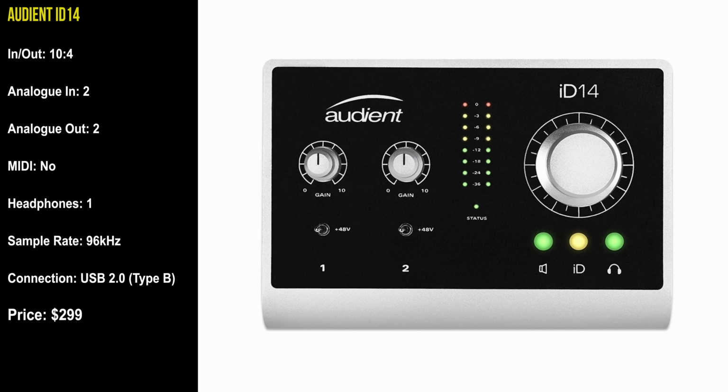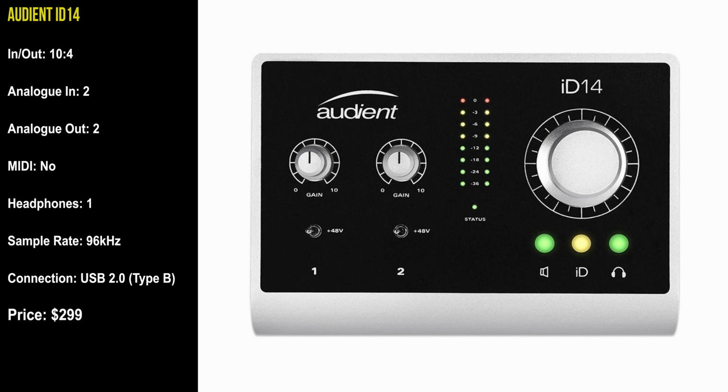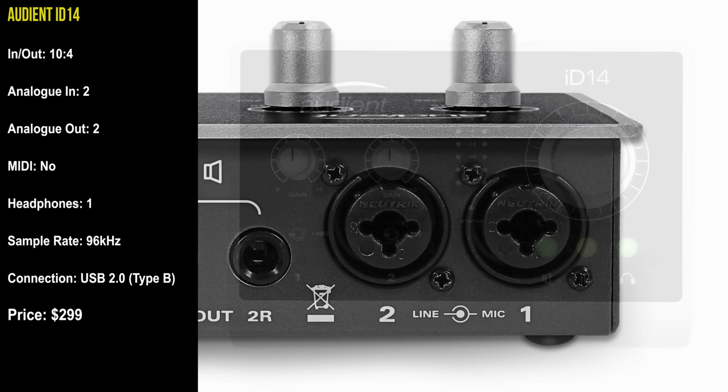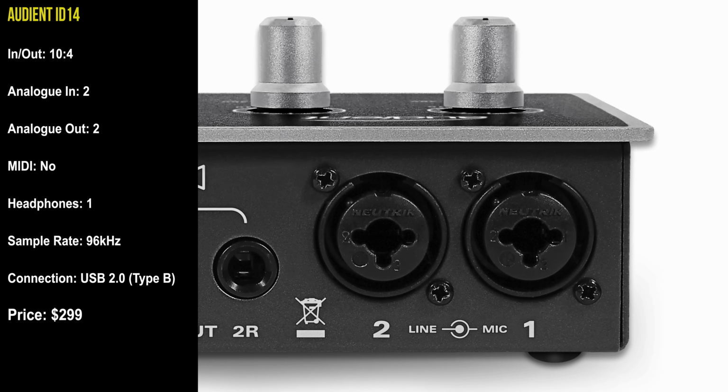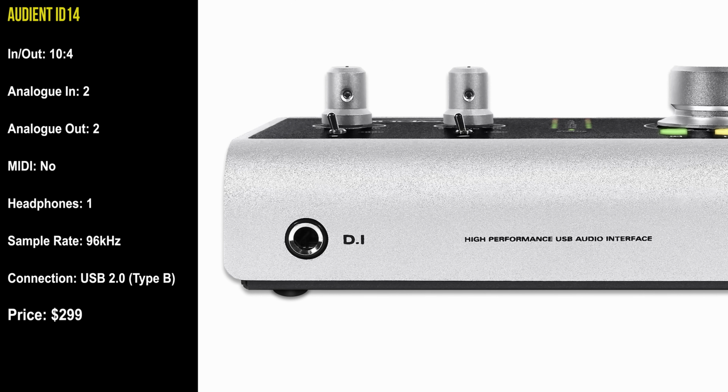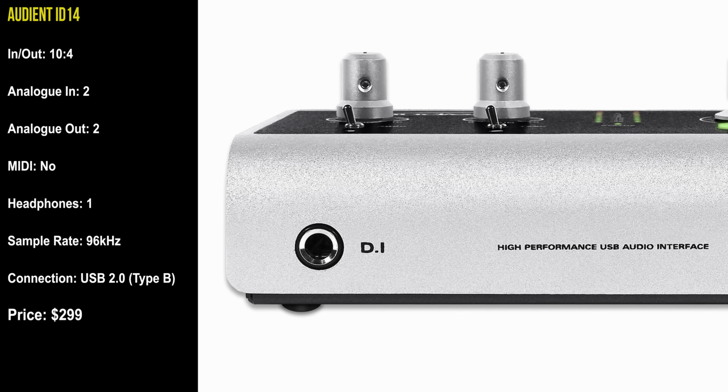7. In at number 7, we have the Audient ID14. This is a 10-in, 4-out interface, but the actual analog connections are made up of 2 XLR combos and a JFET DI input, where we can emulate classic valve amp tones. Note that using the DI input overrides one of the XLR inputs.